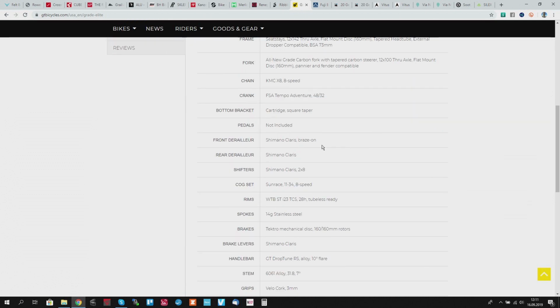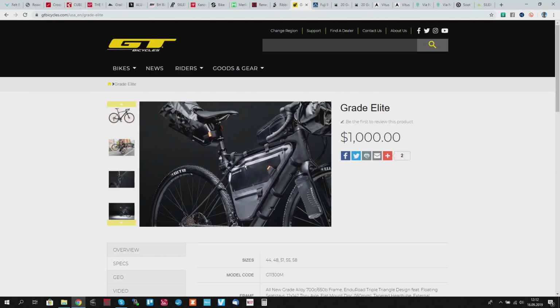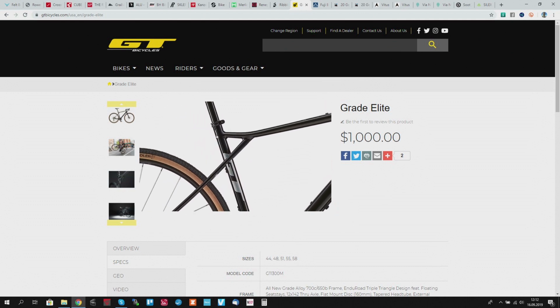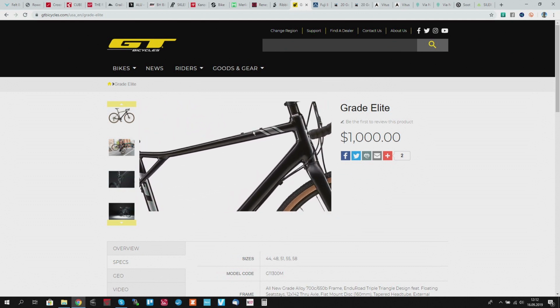Specs are not great. Shimano Claris, aluminum frame, and then carbon fork. Wait a minute, great carbon fork with tapers, carbon steer. Yeah, this is full carbon fork, and we've got the through axles both front and rear. This is looking pretty good. The bike itself looks like this. This is the GT design here, so the third super little tiny triangle here.